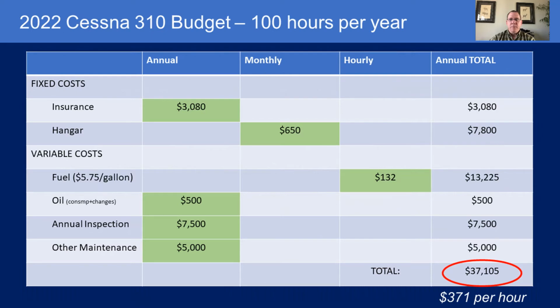So here's my budget for next year, and if you're considering a 310 to purchase, this could be a rough start for you for a budget. Of course, your costs for hangar may vary where you're at, and your insurance may vary, especially if you're a new twin pilot. But this is for me for next year. I'm hoping to fly 100 hours per year. My insurance, I'm just going to assume it's going to stay around the same.